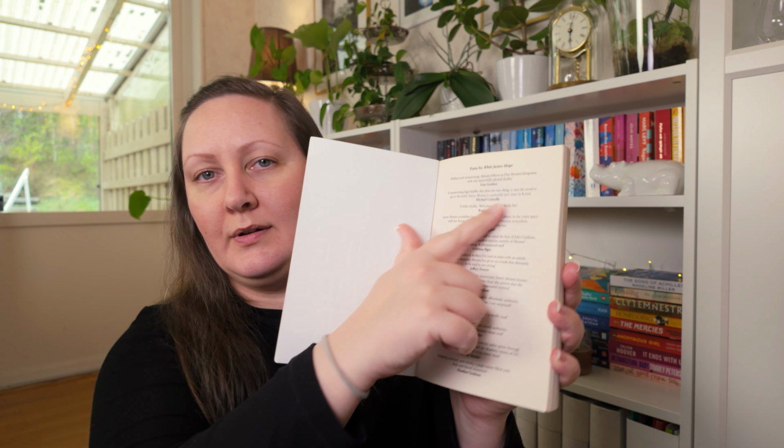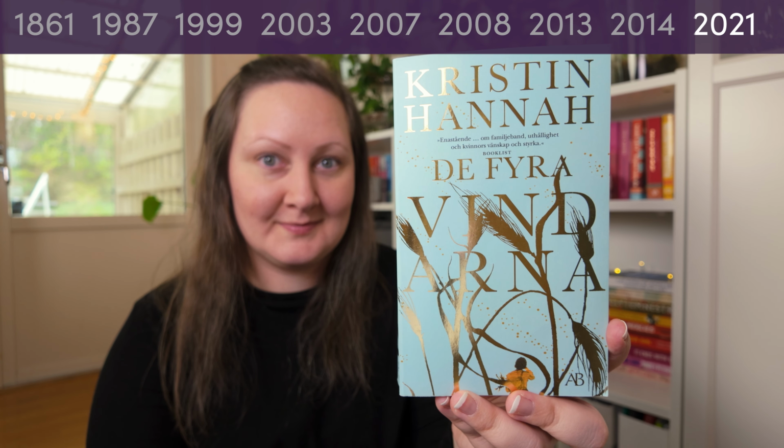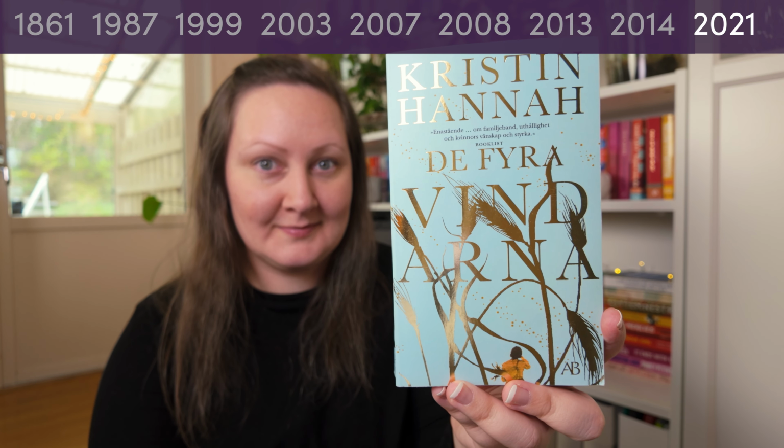The thing that sold me on this book was a quote from the inside here, and it says, "Brilliant and mesmerizing, Abrams follows in Dan Brown's footprints with this masterfully plotted thriller." That's all I need to know. Thank you. And then last but not least, we have the other book also published in 2021, and it is The Four Winds by Kristen Hanna.